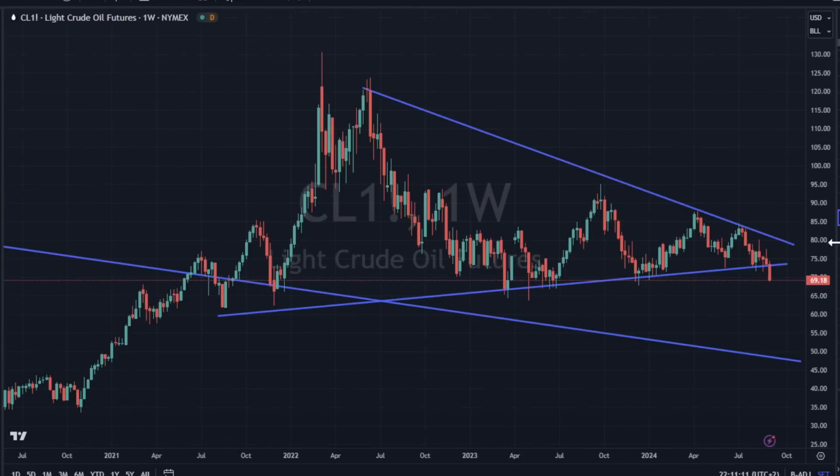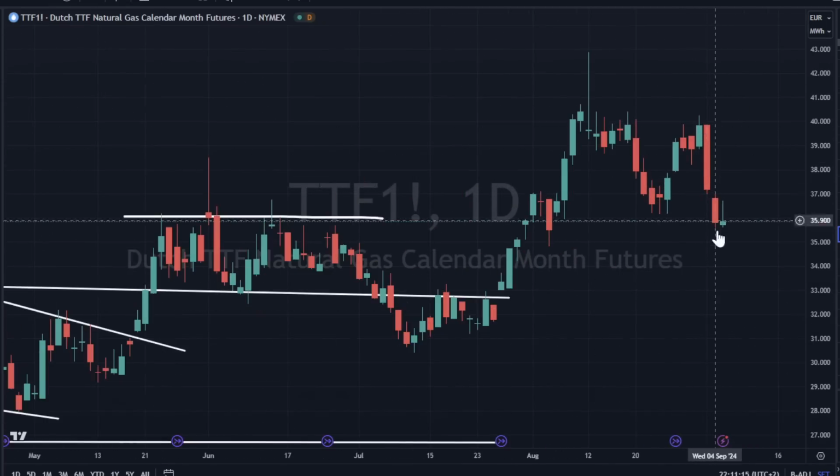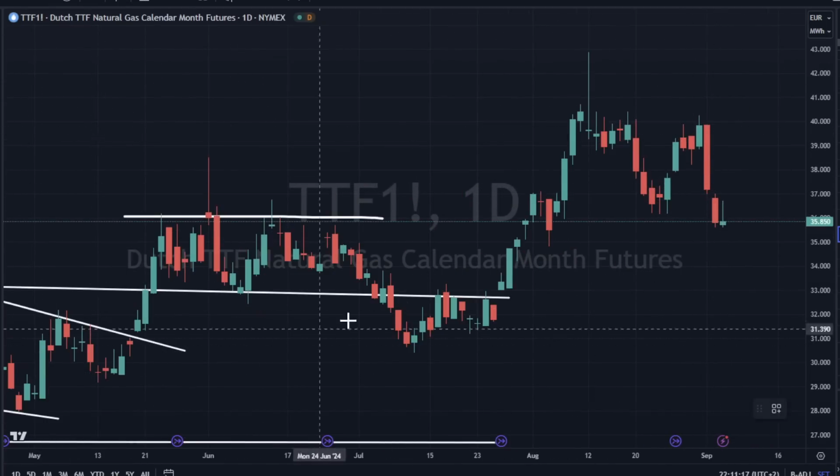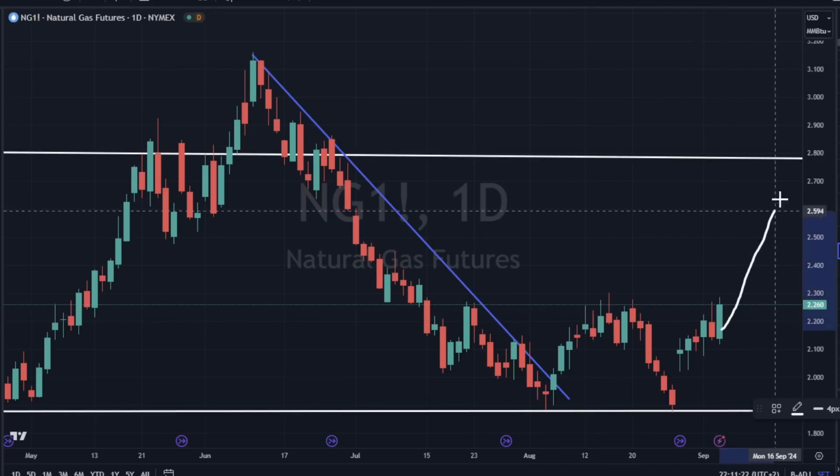But it does look a little bit bearish in the short term. TTF gas pulling on back. That does look a little bit bearish. It could pull back further. Natural gas in America up 5%. That actually looks pretty good to move higher.